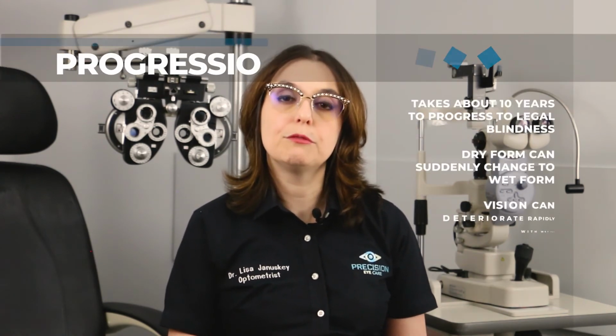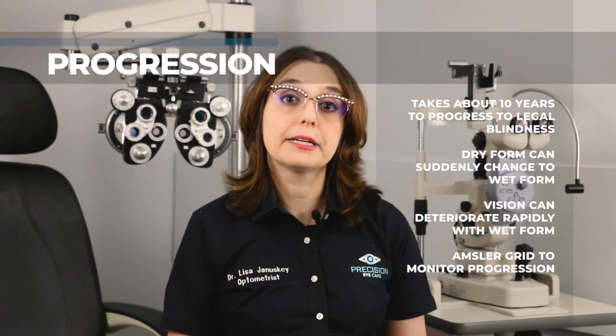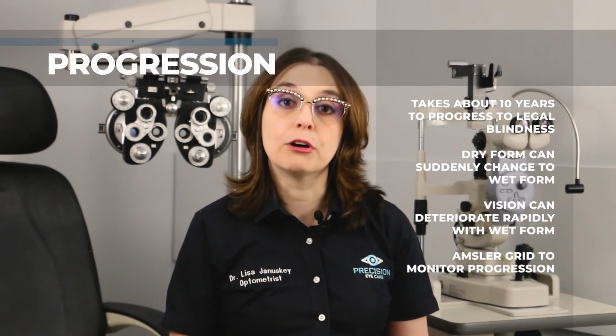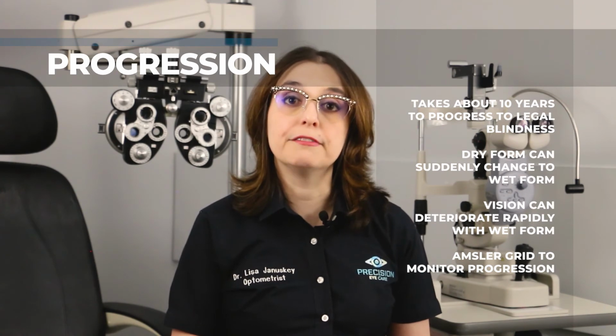The progression of macular degeneration can really vary. The dry form of macular degeneration tends to move slowly, and on average, the American Optometric Association estimates that it takes about 10 years for someone with macular degeneration to move to legal blindness. Now, it is possible that the dry form can quickly morph into the wet form, and with the wet form, if there's any breakage and leakage of the blood vessels, then you can lose your vision in a matter of days.